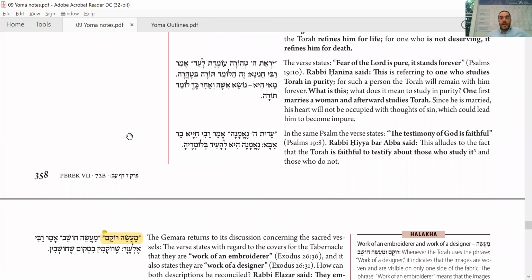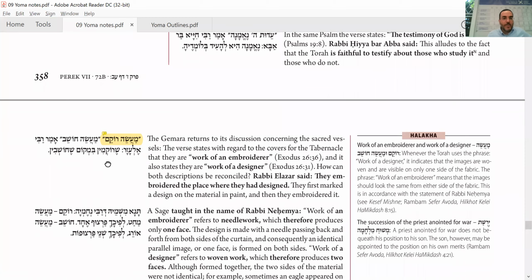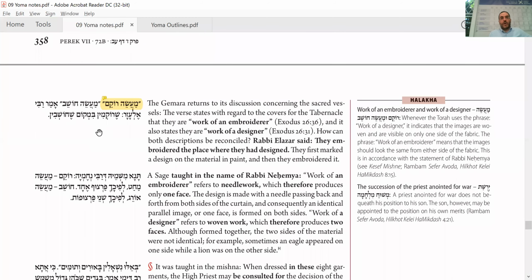Edut Adonai ne'emana. Amar Rabbi Chiya bar Abba, ne'emana hi la'id belomedeha. What does it mean that the testimony of God is faithful? Why is Torah called testimony? Because yes, the Torah is faithful to testify: this person studied me, this person did not study the Torah. So it's a witness as well.